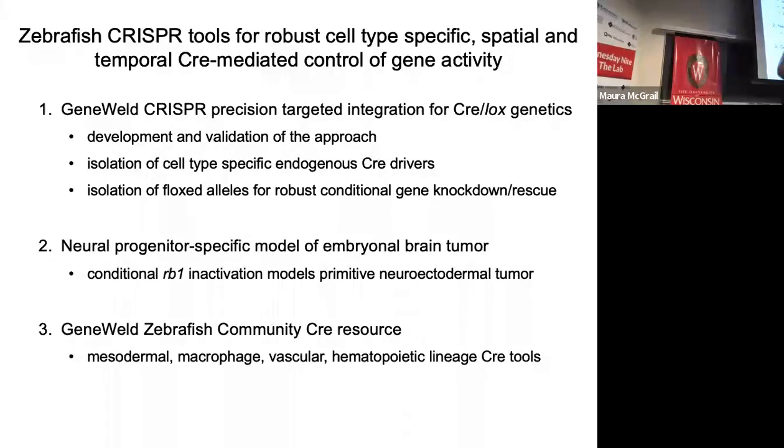I'll briefly tell you about some unpublished work. We can use this approach for conditional inactivation of a tumor suppressor to model a form of pediatric brain cancer, an embryonal brain tumor called primitive neuroectodermal tumor. We're very excited about this work. This is a novel way to generate tumor models in zebrafish. And finally, at the end, I'll briefly describe our community Cre resource, where we're generating various Cre drivers and some conditional alleles for the community to really enhance this approach in zebrafish genetics.